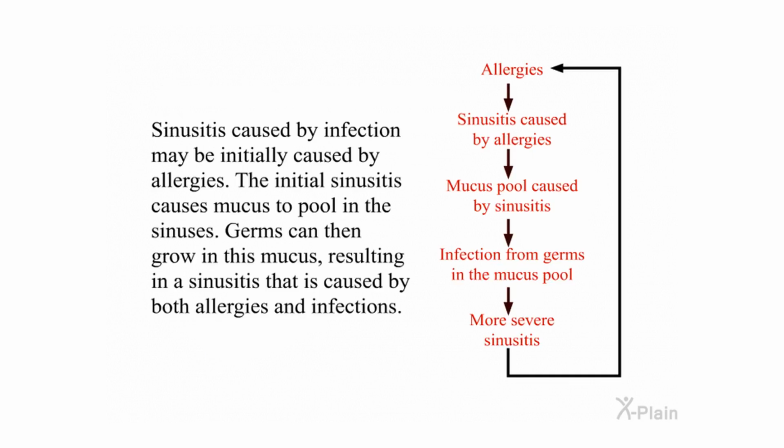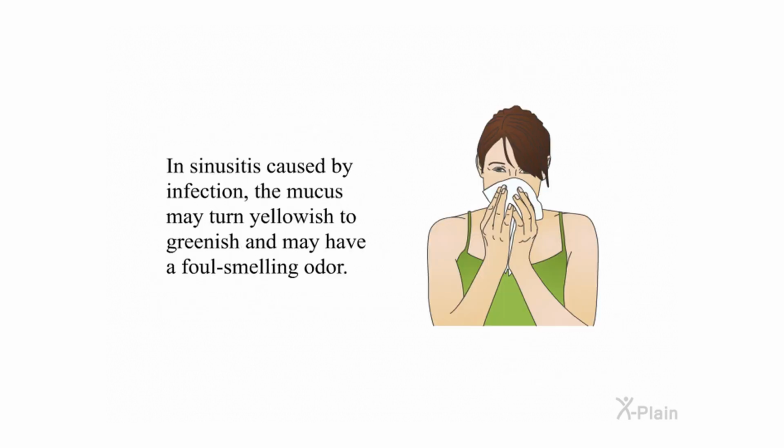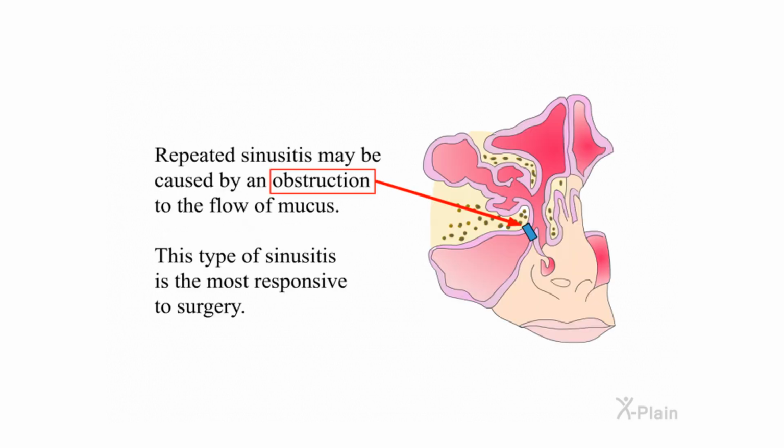Sinusitis caused by infection may be initially caused by allergies. The initial sinusitis causes mucus to pool in the sinuses. Germs can then grow in this mucus, resulting in a sinusitis that is caused by both allergies and infections. In sinusitis caused by infection, the mucus may turn yellowish to greenish and may have a foul-smelling odor. Repeated sinusitis may be caused by an obstruction to the flow of mucus. This type of sinusitis is the most responsive to surgery.